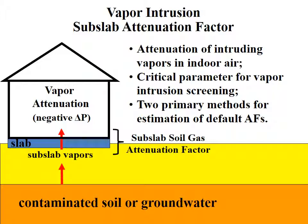So the vapors get pulled up through the floor, mixed with indoor air, and this is called attenuation. So you get a reduction in the final concentration of VOCs compared to what was in the subslab vapors. So this subslab attenuation factor is really a critical parameter for screening for vapor intrusion concerns at sites. Again, 2 different methods have been developed, published by US EPA. We're going to review both those here. So the subslab attenuation factor is just, you can think of it as, the dilution of subsurface vapors as they mix with indoor air.